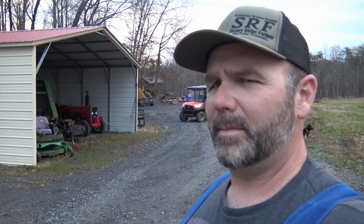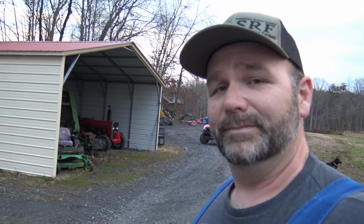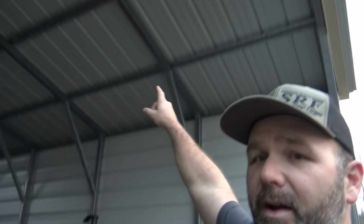Let's go inside. This also has the 4-inch tubing. It's a certified building. In other words, it's up to 150 mile-an-hour winds, I do believe. It's a great building. Let's take a look inside. So this is our Massey Ferguson 240. Again, the 2x2 square tubing construction. There's a leg and a roof piece right here. You have a brace, and in the center, in the middle here, you have another brace.